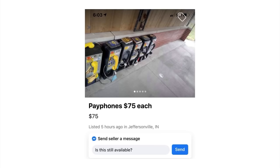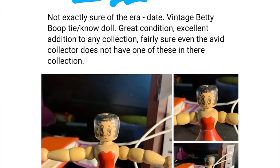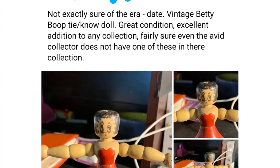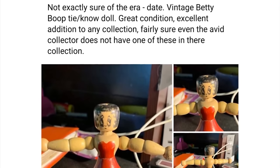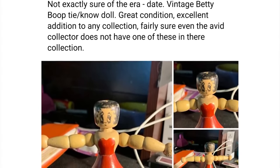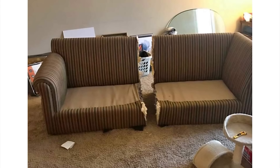Payphones. $75 each. Well, I mean, if you need a payphone for a prop or something. $100, Betty Boop doll. Not exactly sure if the era or date, vintage Betty Boop tie, no doll. Great condition, excellent addition to any collection. Fairly sure even the avid collector does not have one of these in their collection. Sectional couch, $1,000. I'm gonna go ahead and guess that it's not supposed to be sectional.